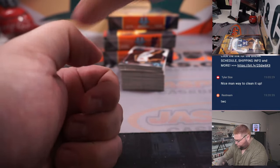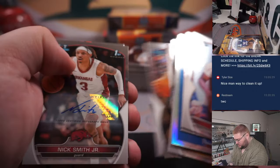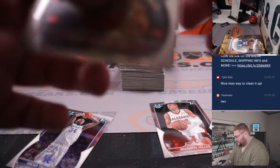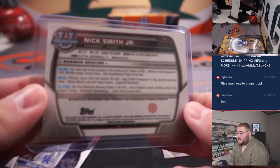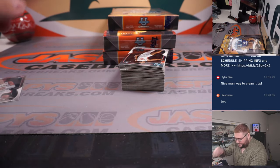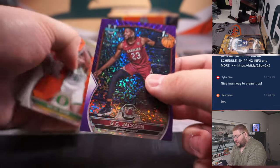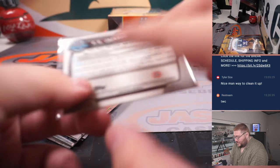Timmy on the Invicta. One more, Brandon Miller. It's our first auto. Gonna be Nick Smith Jr. Bowman first chrome base auto going to spot N plus O, and Nathan got that from the free spot. Purple mini diamonds for GG Jackson. E plus G combo spot going to Daniel Smith.